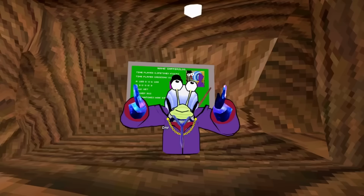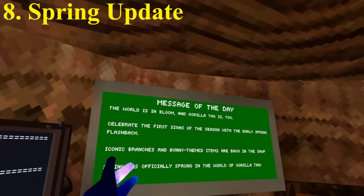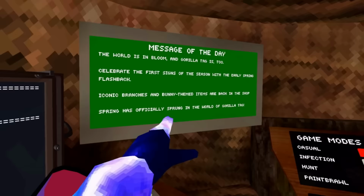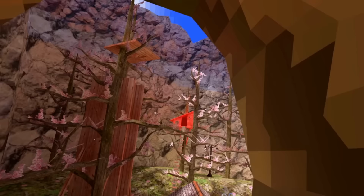Hey guys, StyleSnail here. The early spring update came to Gorilla Tag along with some other things. Message of the day: the world is in bloom and Gorilla Tag is too. Celebrate the first signs of the season with the early spring flashback. Iconic branches and bunny themed items are back in the shop. Spring has officially sprung in the world of Gorilla Tag. So it is spring in Gorilla Tag.